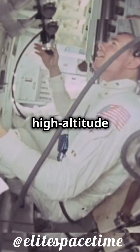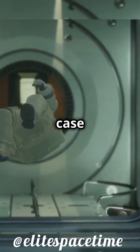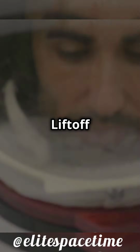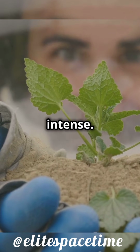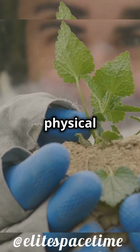And don't forget the high-altitude chamber. This chamber helps them train for low oxygen conditions just in case something goes wrong during a space mission. It's a critical part of their emergency preparedness training. Liftoff and re-entry are some of the most physically demanding parts of a space mission, and the G-forces can be intense. Training for these conditions ensures that astronauts are ready to handle the physical stress.